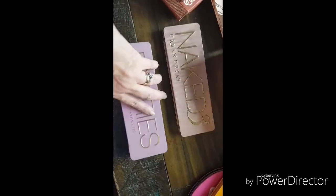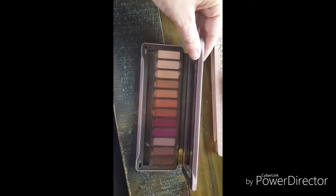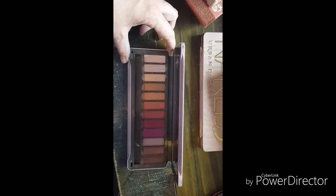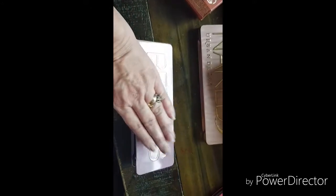And we have the Berries, which is another BYS eyeshadow palette. Got this before the Modern Renaissance. I have the Modern Renaissance, and as you heard, it's my least used or least liked of the Anastasia palettes, so I don't need this as well. So this one can go.